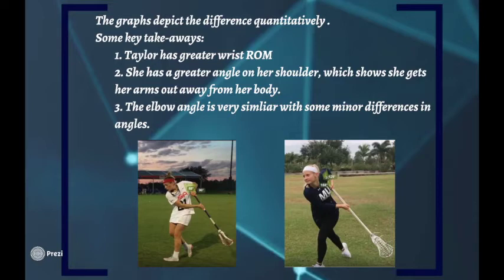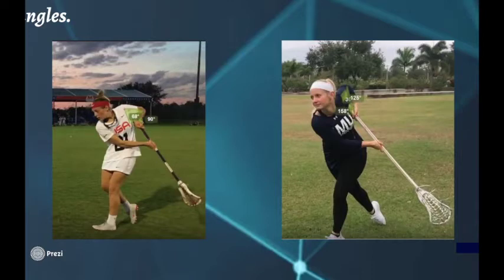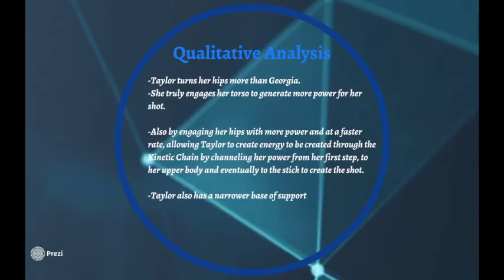So qualitatively, we're going to talk about the hips and the stance, just like I said. Taylor Cummings tends to move her torso faster, rotating her torso and her hips. And also with the kinetic chain, Taylor Cummings truly starts from her feet, and then she uses all her momentum from her feet all the way up to the wrist, unlike Georgia, whose wrist remains at 180 degrees most of the time, whereas Taylor Cummings flexes to as much as 90 degrees.